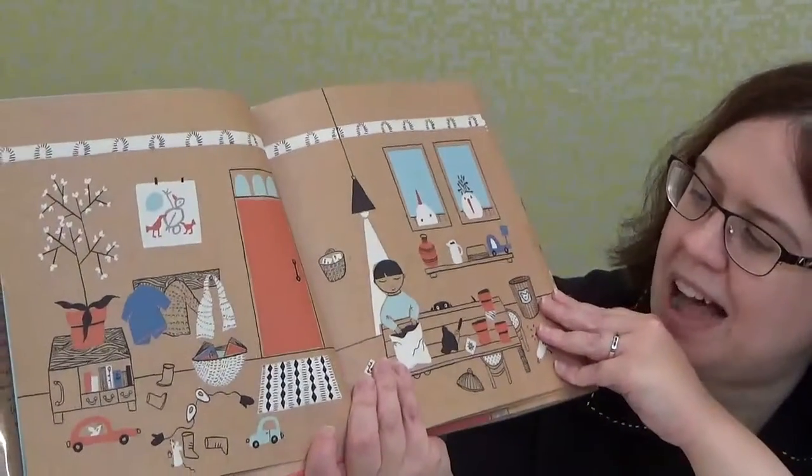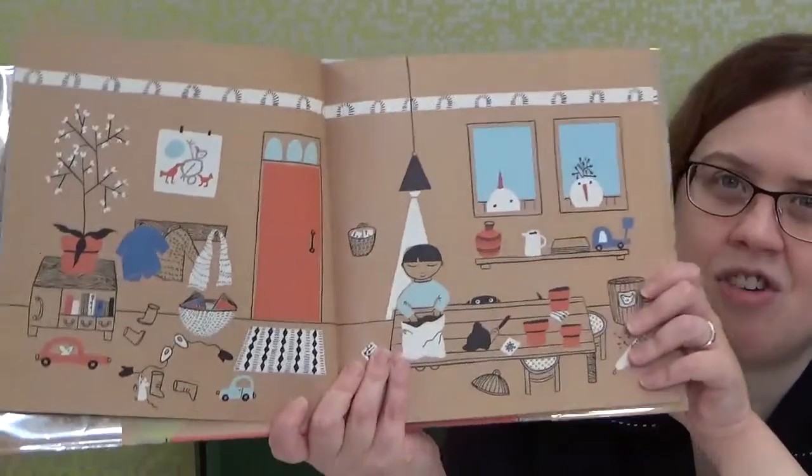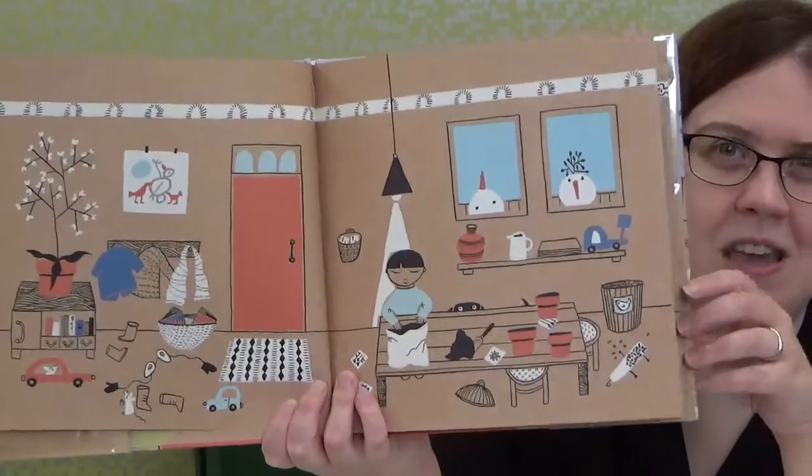Well, you see pots, right? And dirt and seeds and a shovel. Looks like he may be planting some plants. What do you think, boys and girls?